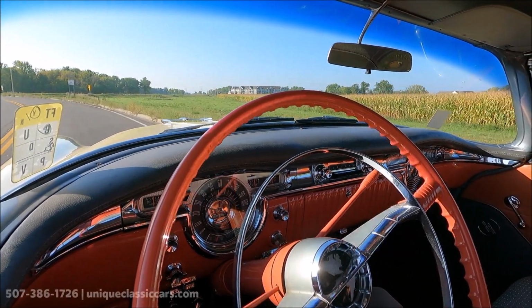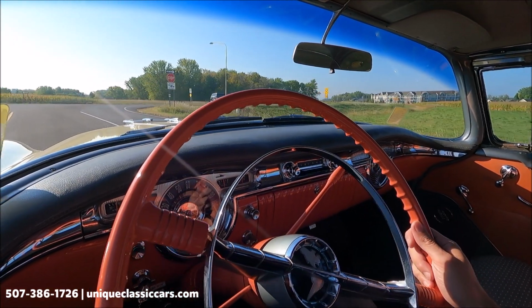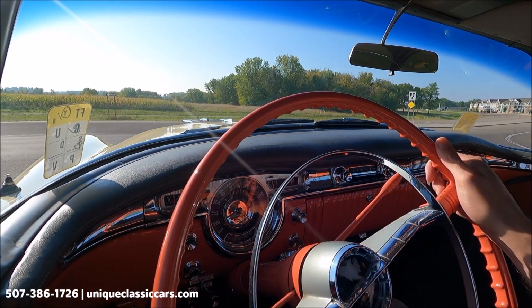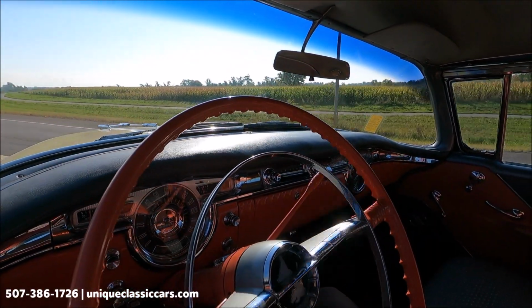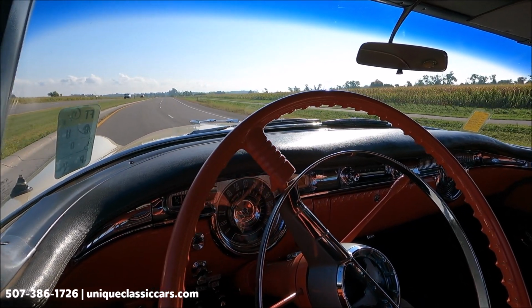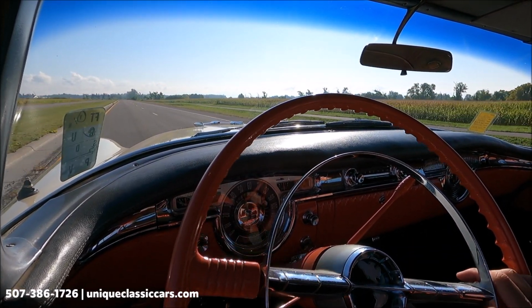Here we have a 1955 Oldsmobile Super 88. Very, very nice condition car. This is a two-door. This is an automatic on the column. Smooth running vehicle. Very stock and original in appearance and feel. Our turn signal indicators are working. Speedometer also working. The amp gauge is over half on the gauge. Fuel is just about at half. The oil pressure is showing about 45.